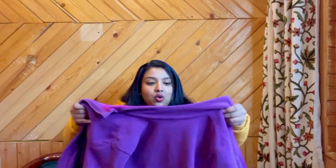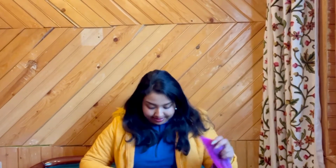Most of the things that you need in these kind of regions, everything is available in Decathlon for very affordable prices. So yeah, this is a fleece jacket. You need to wear this on top of the dress you're wearing. And this is mine, and Mom also has a gray one.